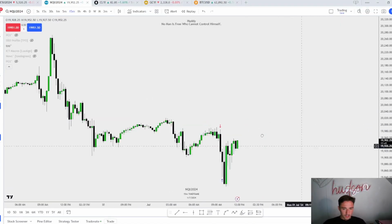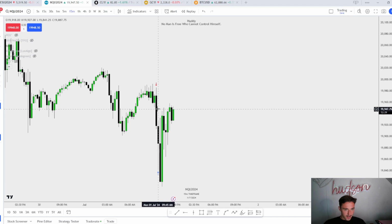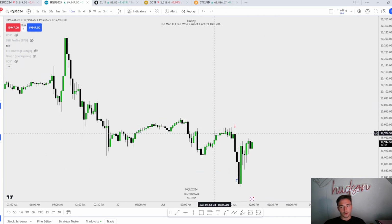You guys can see that I took a cheeky little short here at market open today to get out for about $785. If you're not in the free Discord, go join it. It is linked down below.